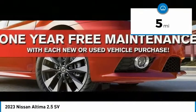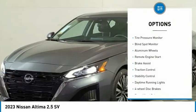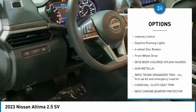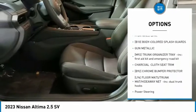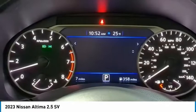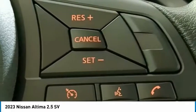This vehicle has less than 100 miles. Here are some of this vehicle's great options: tire pressure monitor, blind spot monitor, aluminum wheels, remote engine start, brake assist, traction control, stability control, daytime running lights, four-wheel disc brakes, FWD. This beauty will make even your house keys jealous.